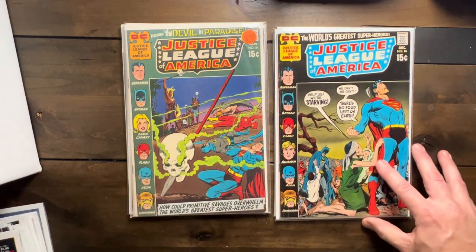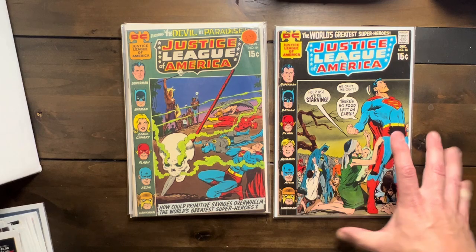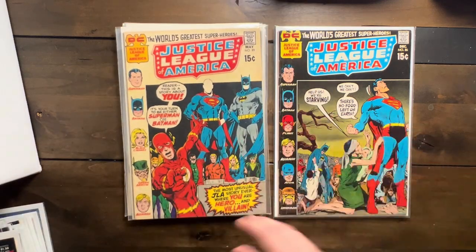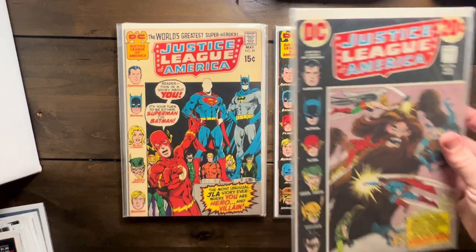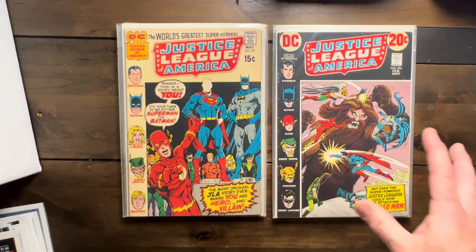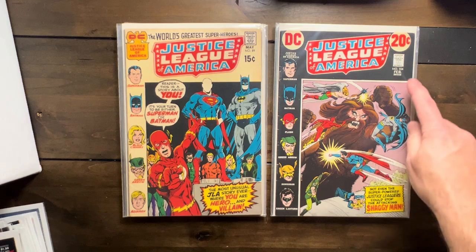This is one of my favorite covers of all the Justice Leagues ever, because Superman looks so helpless, right? Usually he's the man with the plan and he can do anything, but, or maybe Batman's the man with the plan, but he's having a hard time too. 89, another one. So now I think we're into Bronze. When it clicks over to 20 cents, I think that's the start of the Bronze Age there.